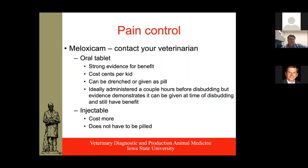So our recommended best practice is meloxicam. Obviously, a veterinarian has to be involved there. The generic oral tablet tends to be our go-to. We have, again, strong evidence from multiple countries, multiple studies showing a benefit. It's not going to impact your during-disbudding pain control, but your post-disbudding management of pain, cortisol levels, how quickly those return to normal, as well as the behavioral changes, head shaking, using the back foot to scratch at the head. All of these different behaviors that we see consistently with disbudding are strongly influenced by the non-steroidal meloxicam, even if it's administered at the time of disbudding. So ideally, we'd like to administer it a couple of hours before disbudding, but the data suggests that even if we give that at the time of disbudding, we still have benefit down the road.